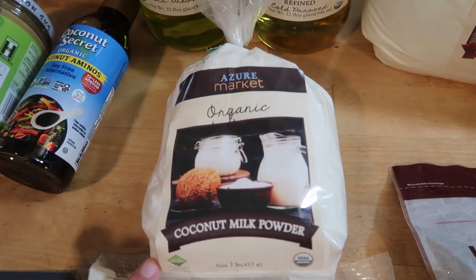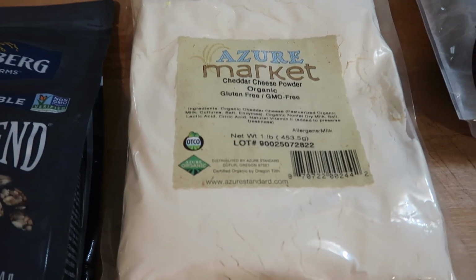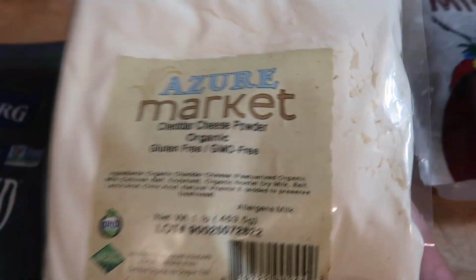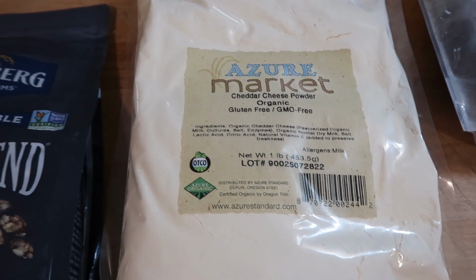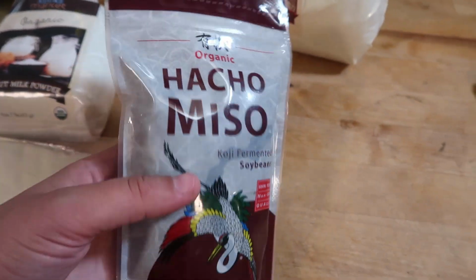I figured this would be great to have on hand, especially in the winter during curry season. I also grabbed this cheddar cheese powder. A lot of you said that you really love this, so I grabbed a pound of this to try it out. I think this was $23, maybe closer to $24. I also grabbed some miso.